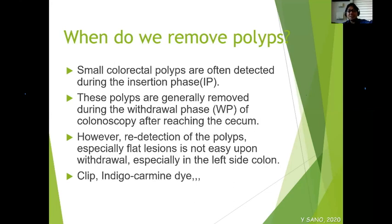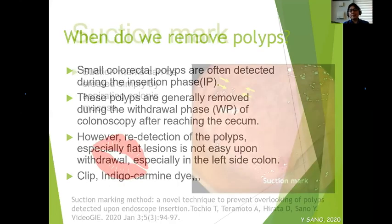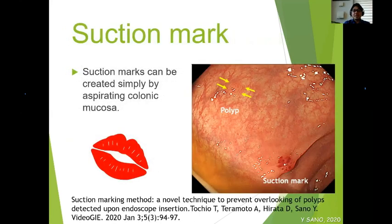So I introduce two techniques, two novel ideas. One is something we recently published, a suction mark making method, the so-called kiss mark sign, or kiss mark method. As you see, you identify the lesion here, very invisible, but the polyps are identified in the insertion phase.